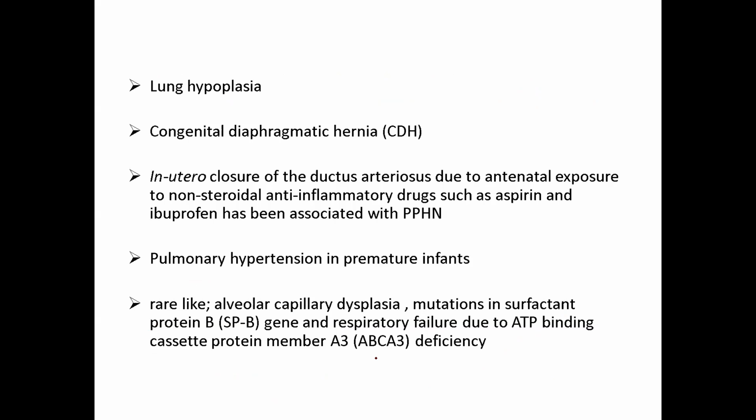So histologically, for the underlying cause, they divided it into 3 parts. It could be maldisposition, which is all the previous causes that we mentioned. It could be hypoplasia, any cause of lung hypoplasia.